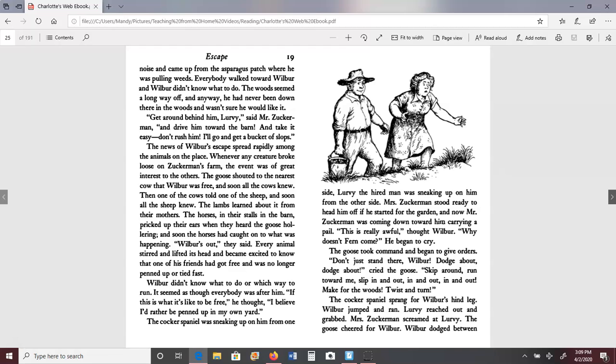The news of Wilbur's escape spread rapidly among the animals on the place. Whenever any creature broke loose on Zuckerman's farm, the event was of great interest to the others. The goose shouted to the nearest cow that Wilbur was free, and soon all the cows knew. Then one of the cows told one of the sheep, and soon all the sheep knew. The lambs learned about it from their mothers. The horses in their stalls in the barn pricked up their ears when they heard the goose hollering, and soon the horses had caught on to what was happening.